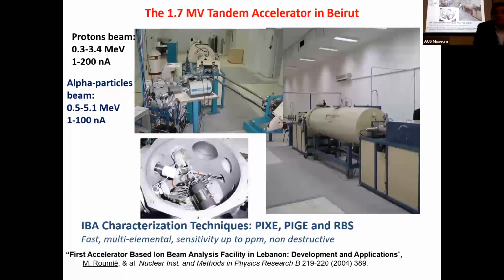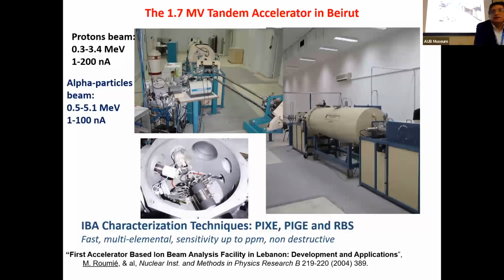So this is the equipment that we have. It is heavy, compared to this handheld. The ion beam analysis techniques are fast, not as fast as the handheld, but relatively fast compared to other techniques at the lab. In 10 or 20 minutes, you can have access to most of the elements composing the object, the archaeological object, if you want.